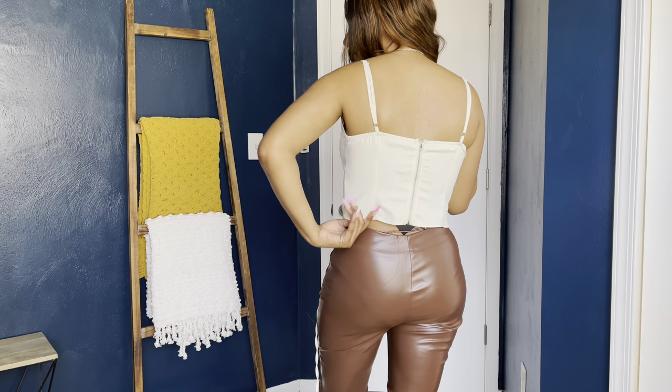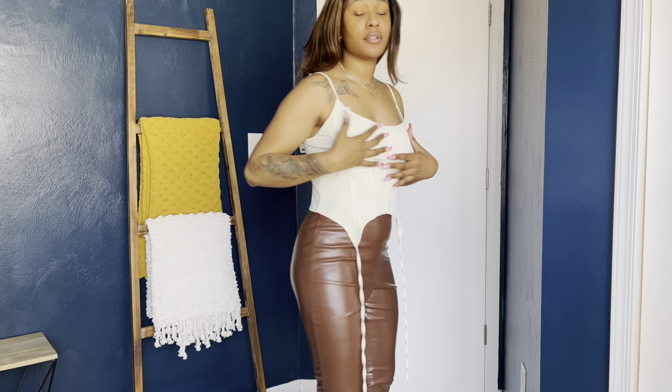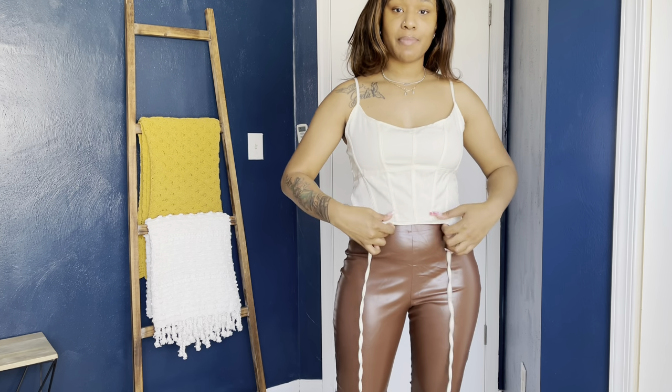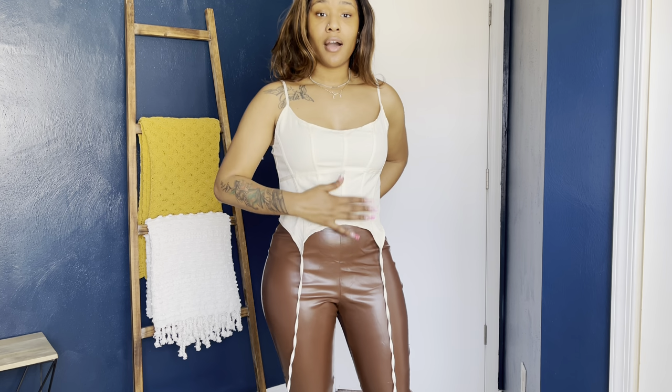Really, for me, it's really loose, the way that it was for the model. It was really tight on her. So I'm considering sending this back to get a smaller size. But for now, this will do.